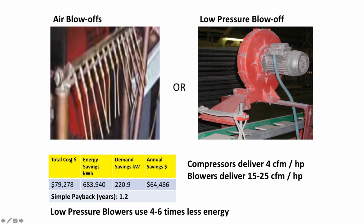Crazy, huh? It's almost $80,000 to run all this. If you look at the simple payback on replacing that with this low pressure blower, it's 1.2 years, because the blower uses 4 to 6 times less energy. Look at what an air compressor delivers, about 4 CFM per horsepower, where a low pressure blower will deliver 15 to 25 CFM per horsepower.